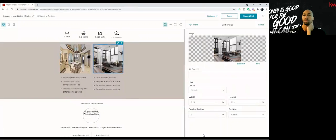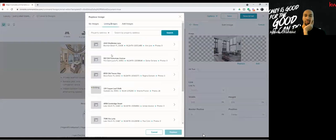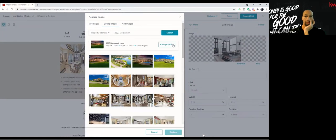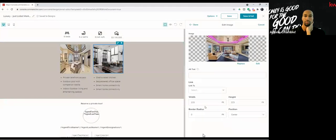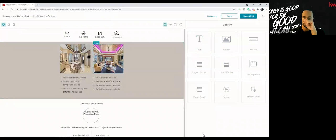Excuse me, we're going to click on the pencil one more time, edit this last image, and again, listing image, go search for the property, pull it up, and then you can put in the listing from that side as well. So we're going to get those 3 photos edited, and again, you can kind of choose any of the photos that you want to replace them with. Click on done once you have that new photo chosen, and then you'll see you've got information here. These are both text boxes that you can easily edit.